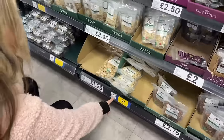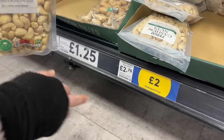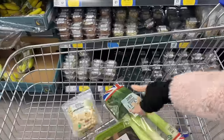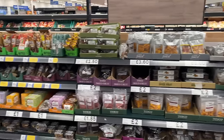You found something good? Club Card price on cashew nuts. So £2 reduced from £2.75. And I do buy these, so that'd be a good comparison to do. We've got to be smart here and not just get every single Club Card offer we keep seeing. I know. I'm just like, offers, because they have thousands. So we're looking for these yellow Club Card price stickers, labels everywhere, JoJo.